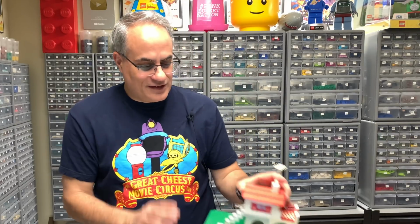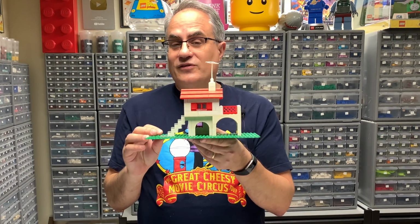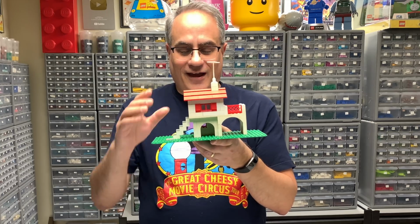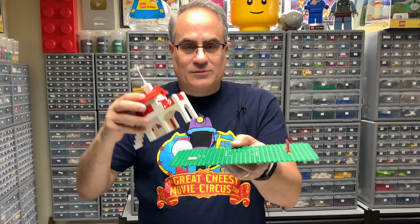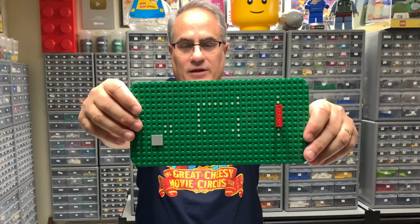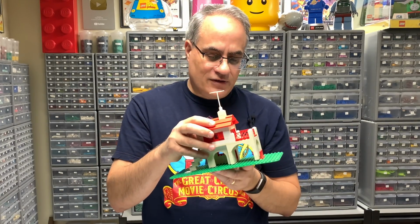So here's the vintage set. It's a villa. I don't know if it's a Swiss villa or a Spanish villa, I can never remember which is which. But it has a base plate. Watch this, I took the base plate off. It has white dots on the base plate. I think this one came out in the early 70s.